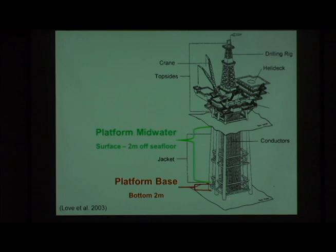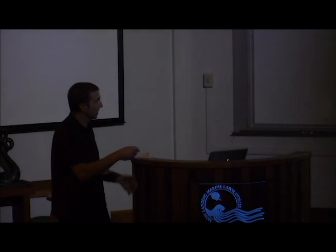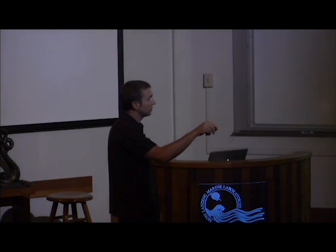And around the base of the platforms, if you've ever seen pictures of these, all the metal structure is encrusted with invertebrates. Particularly up at the top, you get lots of mussel shells, mussels forming.